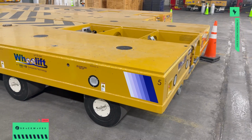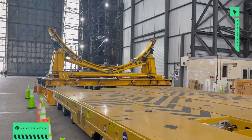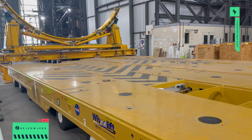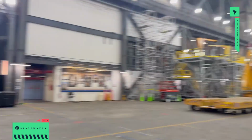Here's another type of truck they have over at NASA. This one moves the core stage, and as you can see, it has that big crescent up at the front where you lay the core stage sideways and you drive it along this. How many of these do you use for the core stage? They're not even sure. More than you can count. I'm not sure. There's at least 2 right here.